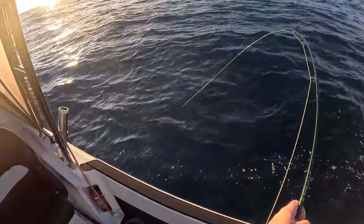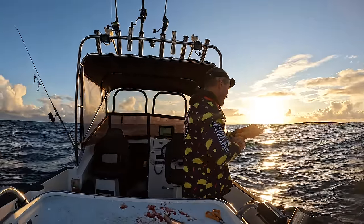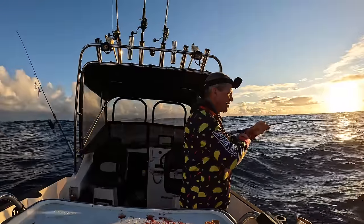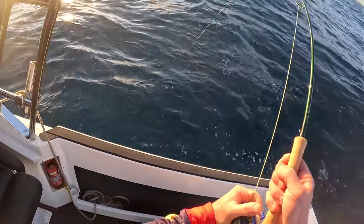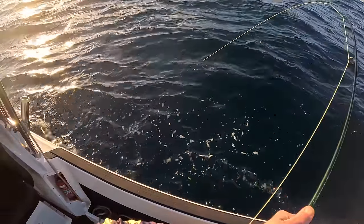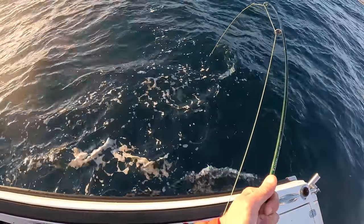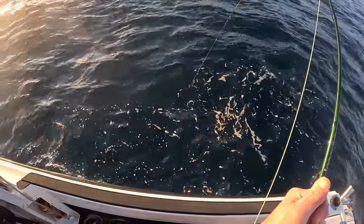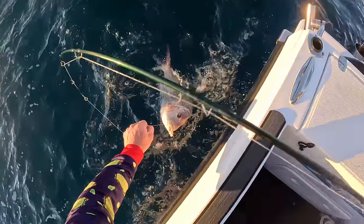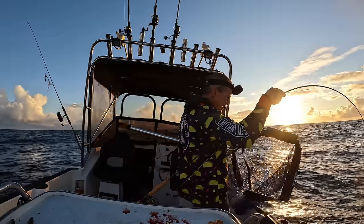The one-to-one ratio. Fortunately, I don't think it's a big one. Oh, fortunately, I think I've hooked a smaller one, which is probably better for this situation at the moment, because a big one on fly would be a real handful. Oh, it's not doing very much. What is it? It must be a real small one. Oh, it's a snapper. Are you for real? Oh, no, I don't want to lift him. I actually saw him come and hit that.